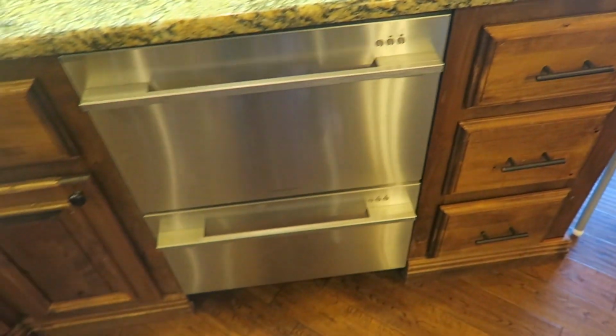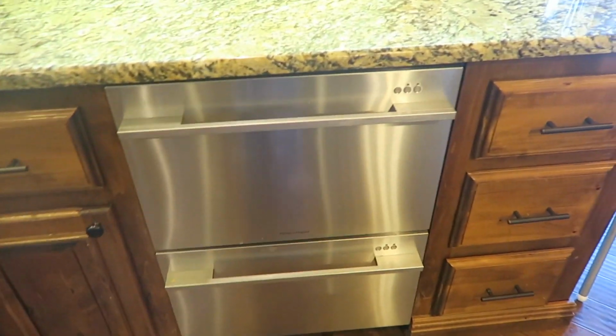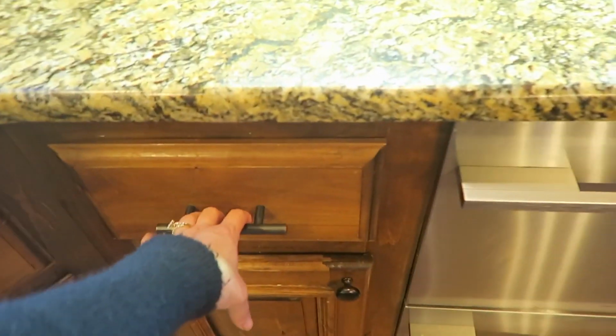And then underneath this part is our dishwashers. We have a double dishwasher, which is really nice. I do like having the two of them, because when one is full, the other one can be empty. So it's really nice and convenient.